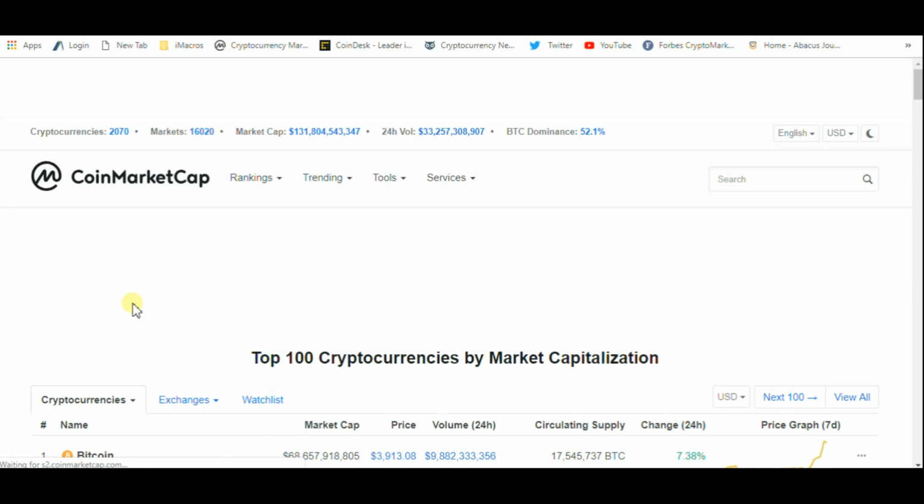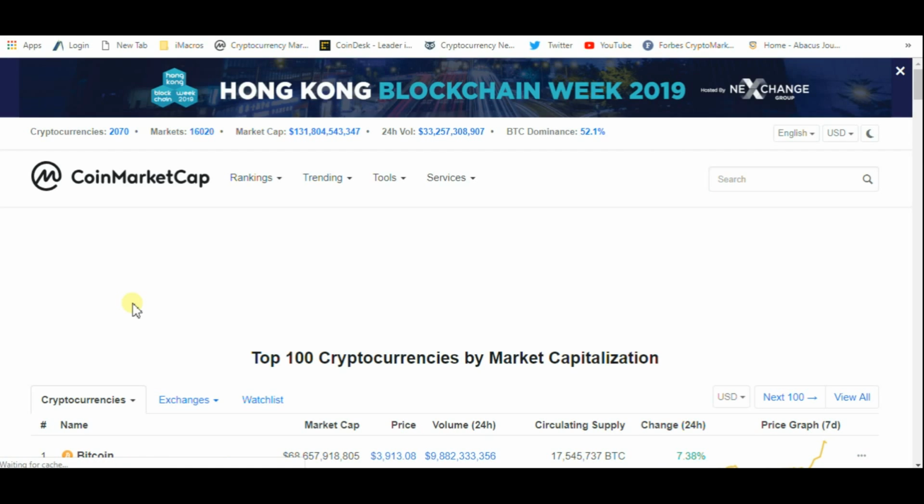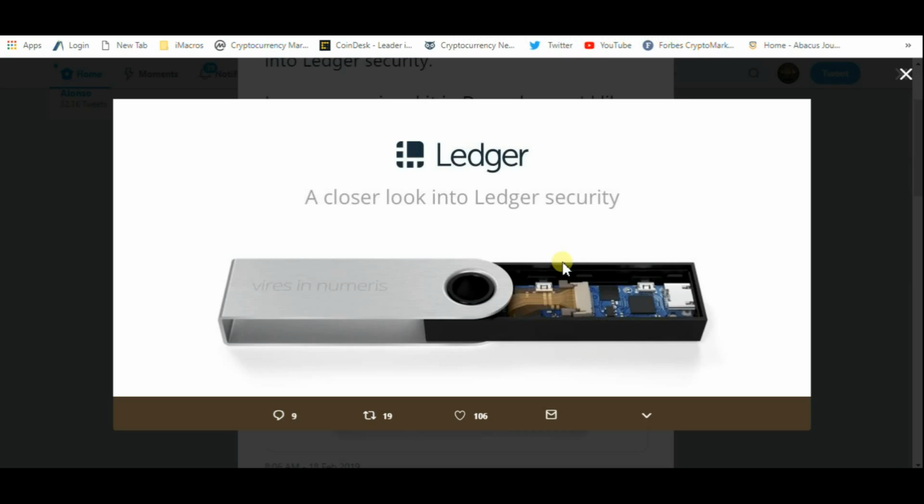when we have bull market runs, and I'm not positive that that's what we're in, but it could be, when you have bull market runs and people's wallets start getting more and more valuable, you better believe the hackers become more active, and they will come to try to hack exchanges more because there's more value to hack. There's more money to get their hands on.